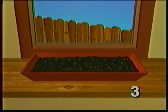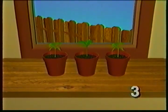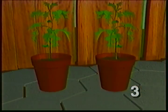Once the seedlings emerge from the soil, expose them to the sun or a grow light for about 12 hours a day. After they form 2 sets of leaves, you can transplant them to larger pots. Then when they're 6 to 8 weeks old, harden them off by setting them outside for a few hours a day. That will acclimate them to garden conditions and prepare them for outdoor planting.